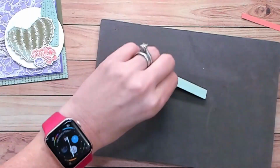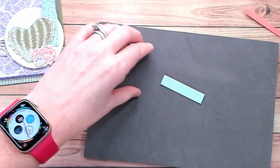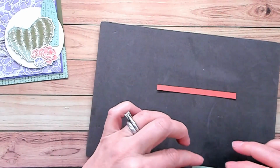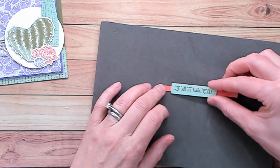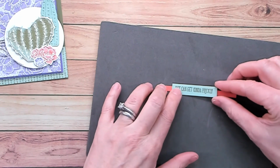All right, so then on the back of that, I'm going to stick a line of seal, and I've got my little strip of Calypso Coral, and I'm just going to stick that. Oops. Try to center this.